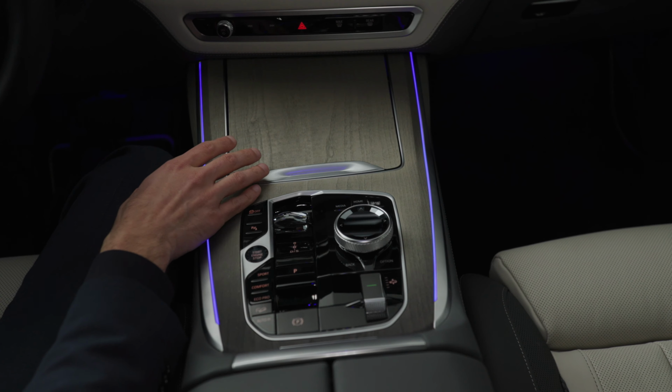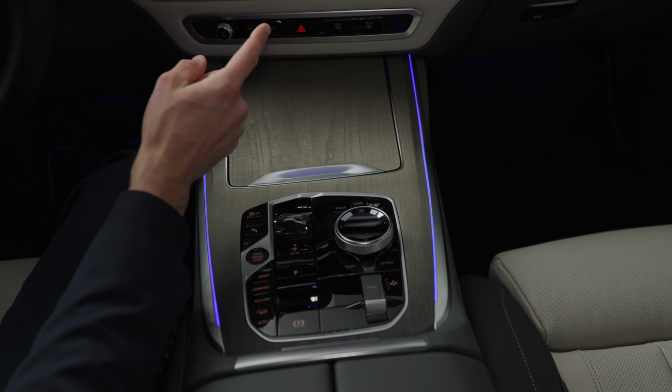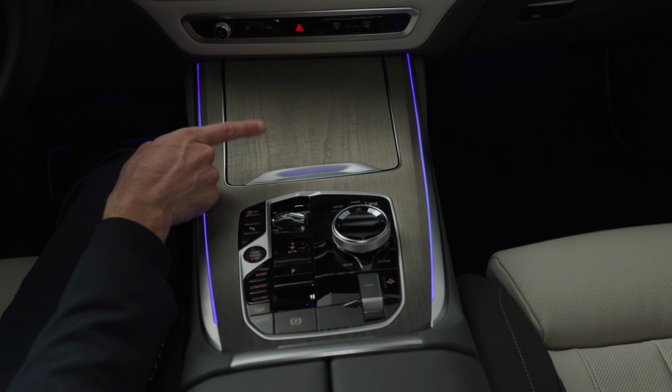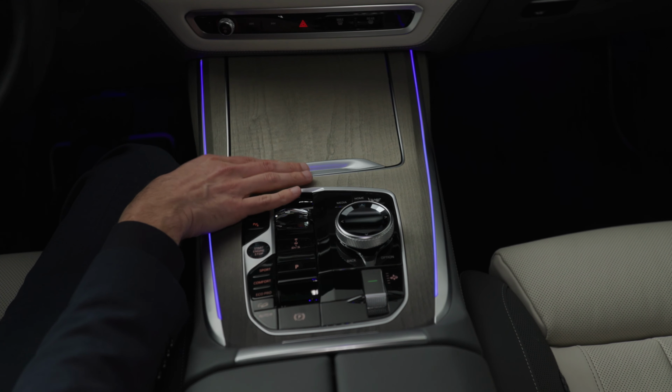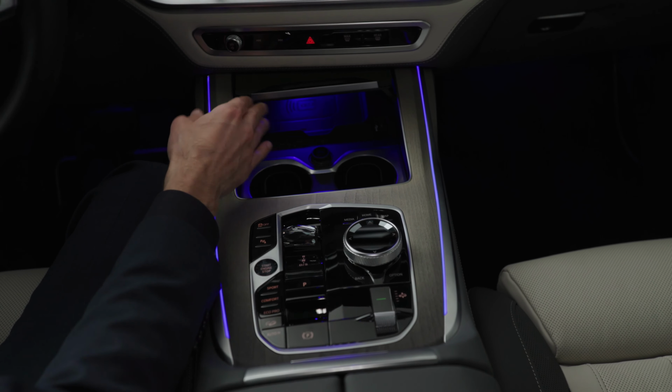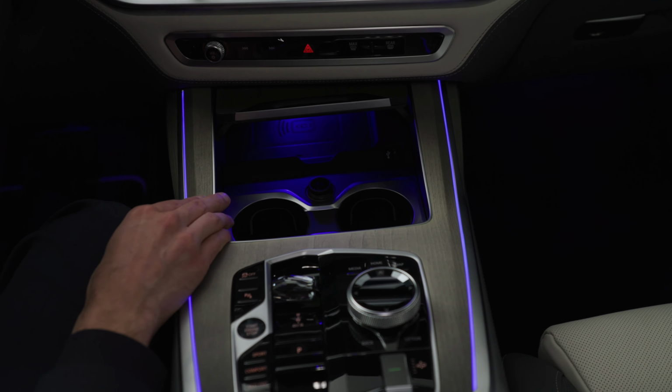Middle console, really beautiful. Once again, the open cell wood. I would pick this bright wood actually, together with the new bright Sensatech seats, Sensafin they're now called, because it's like an evolution of the material. That would be my setup.